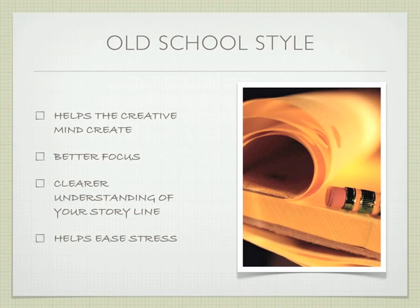Old school style. Old school style is basically pen and paper. It actually helps the mind create. I don't know if you've sat down when you're on the phone and you doodle. This is great for your mind and creating. So for me, when I'm struggling with a story because of writer's block due to stress from the environment, sometimes I find it helpful to just sit down with a pen and a paper and just let things flow. Just write whatever comes to mind, just let it flow.